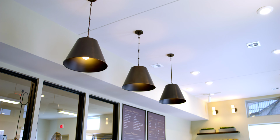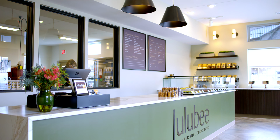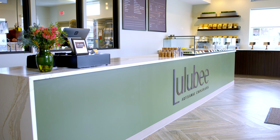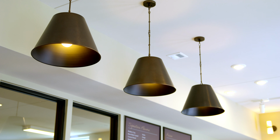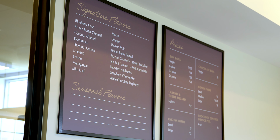It was really important to the owner to have windows so that customers could see from the retail side into the kitchen. She wanted them to be able to see the process that she lovingly refers to as Willy Wonka-ing. So we did multiple elevation drawings to make sure that the windows lined up with the oversized pendants we dropped and that the tops all lined up with the menus that you see behind me.